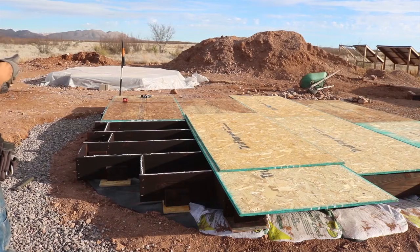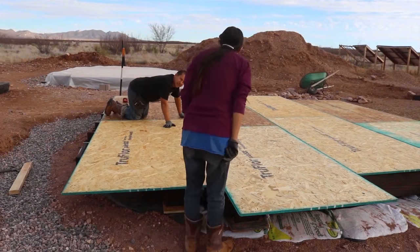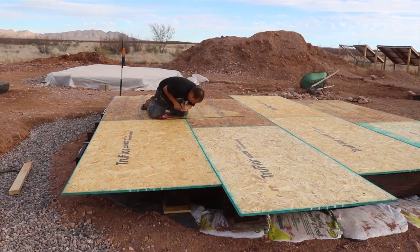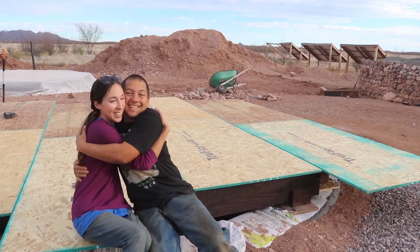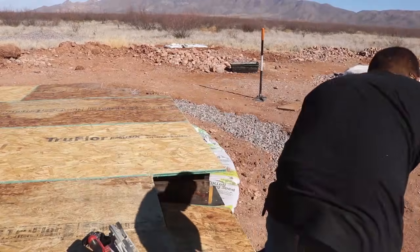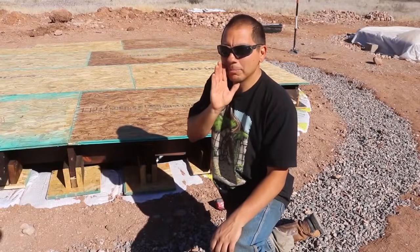You ready, Jess? Last and final piece. Did it, y'all. I just screw this down and we're all set. We did it! I actually think the way I cut the OSB this time versus the root cellar turned out a lot better. The cuts are almost symmetrical and it has a kind of cool star shape to it. Almost looks like it was done on purpose.